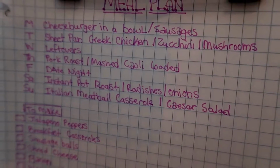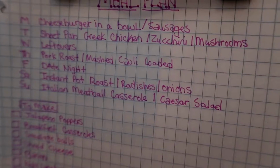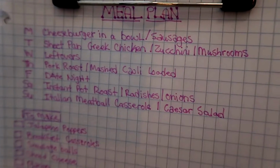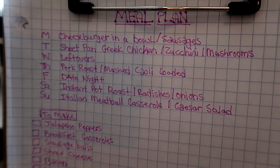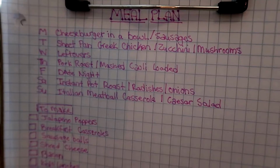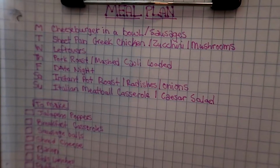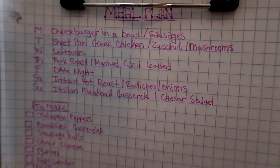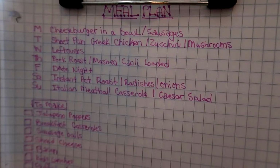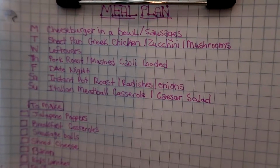Monday, I plan to do cheeseburgers in a bowl, so kind of over lettuce with some kielbasa type sausages and veggies on the side. Tuesday, the plan was to do a sheet pan Greek chicken, zucchini, and mushrooms. As I am recording this, it is Tuesday, and I actually changed that and did chorizo stuffed poblano peppers that night, and they were freaking amazing. Wednesday, I plan to do leftovers.